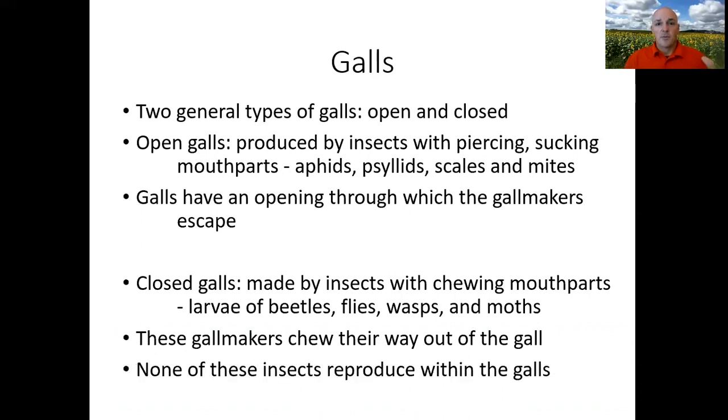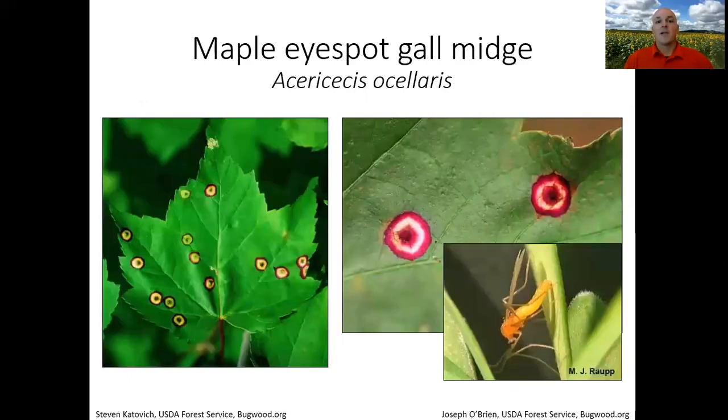And none of these things reproduce in here. This is where the larvae feed, and then eventually they leave. Again, there's all sorts of these. Here's some common ones you may have seen, the maple eye spot gall midge. This is usually in early summer, you see these bullseyes on maple leaves, a red and white bullseye. In the very center there is a teeny, tiny larva feeding that will come out and turn into this little midge. A midge looks like a tiny mosquito, basically.